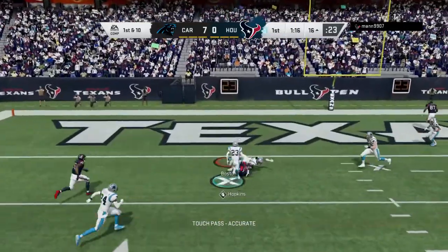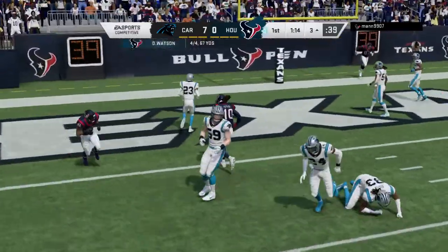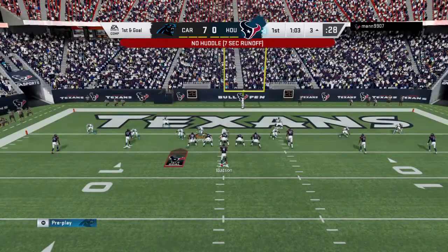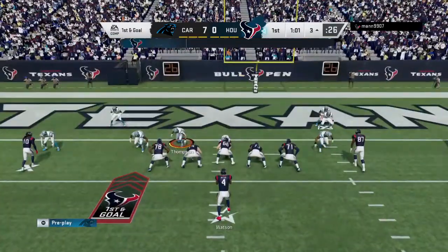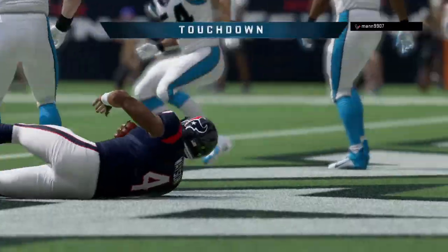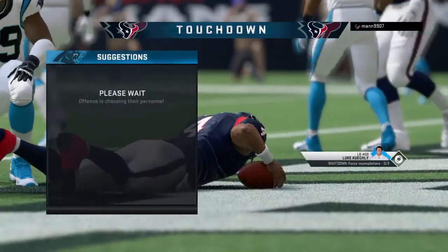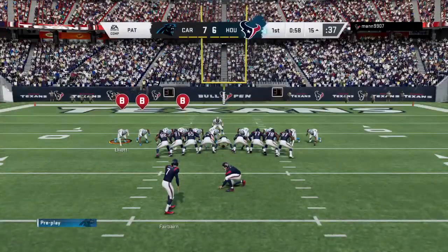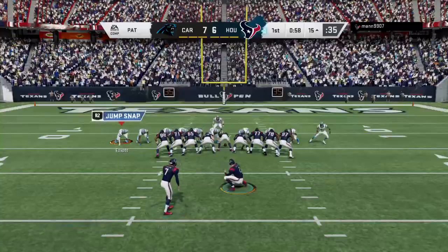Watson now to throw. And he's got it. Back-to-back nice gains. That one for 14 yards and another first. 1st and goal and a chance to get that initial touchdown right back. Now Watson. And he will score. It's a touchdown. A 3-yard touchdown run as his guys are on the board here in this first quarter.